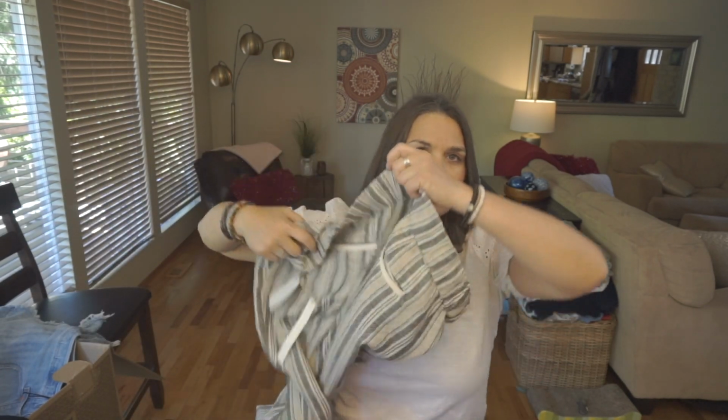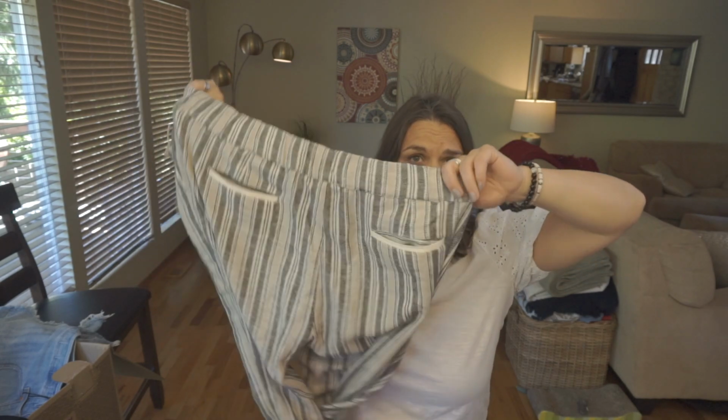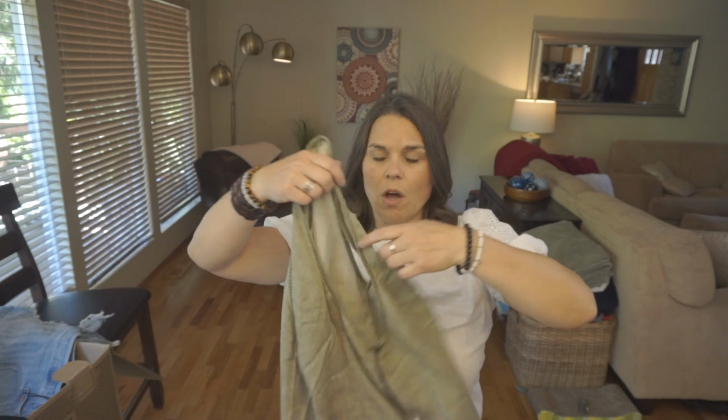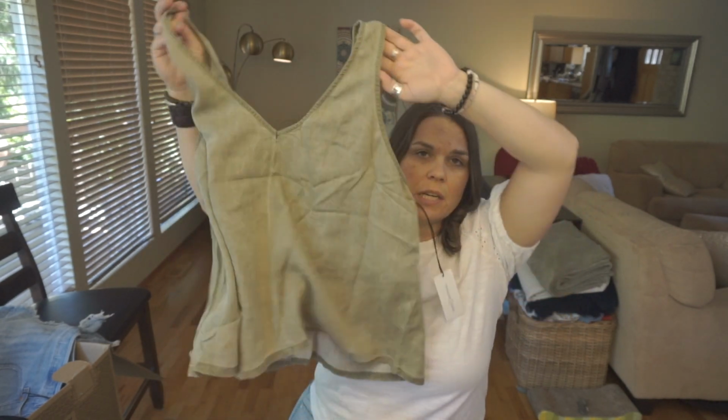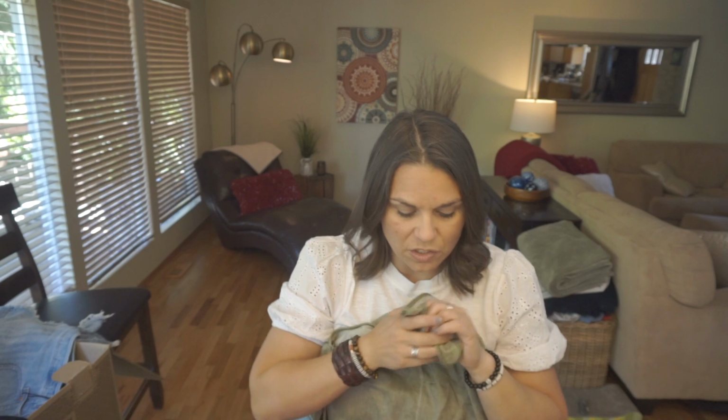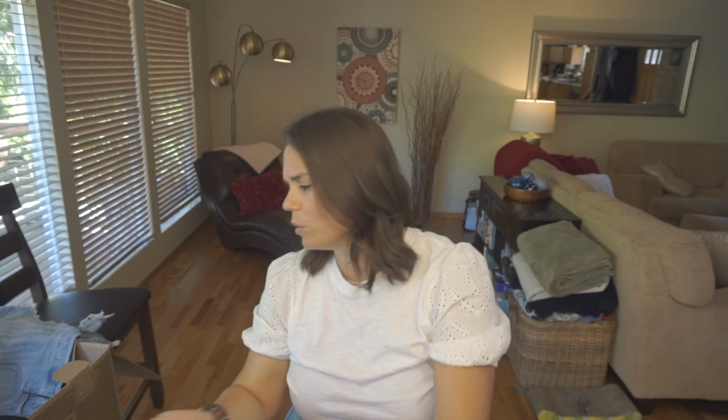The striped linen pants, oh, those aren't bad, $59. Are they worth $59? Should I go to Costco instead? They'll have to be tailored, they'll have to be hemmed. What do you think? It's a tough one. Okay, the twill swing tank top, this one in the olivey color, this is $49. What do you think about that? And then the tote, oh no!